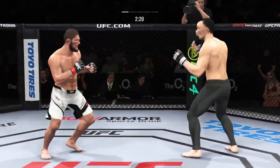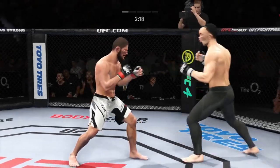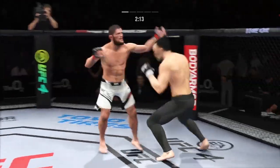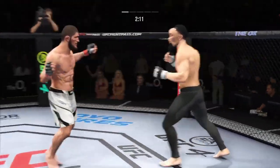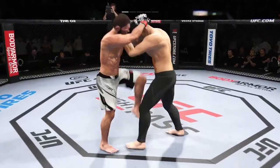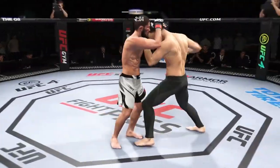So 31 total strikes have now landed for Khabib Nurmagomedov. Oh, he landed a beautiful straight punch there, DC. He's got an edge in reach and certainly is making it count in this one. Big punch lands over the top. How's he gonna follow this one? Oh, he eats a knee there. That does not taste good.